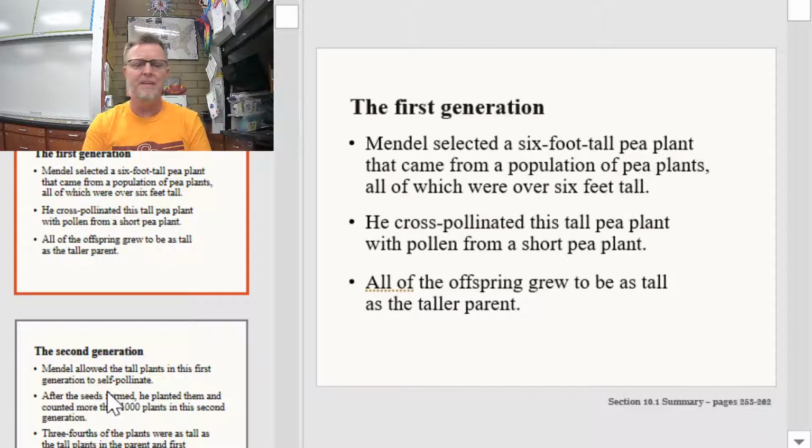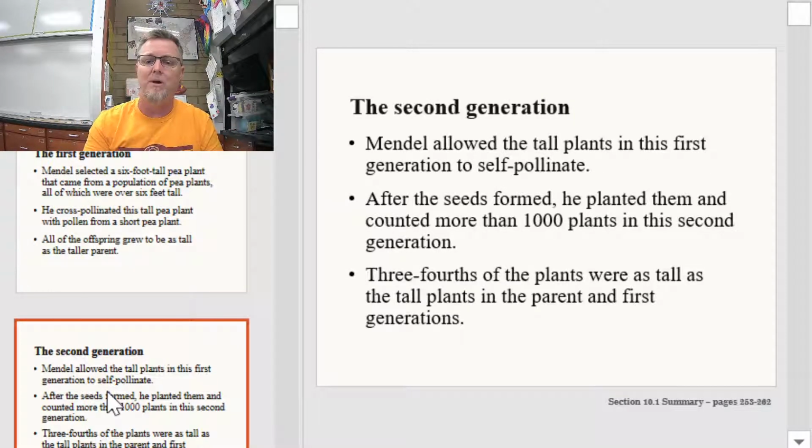Now, he could have thrown the towel in right here and said, you know what, I quit, whatever, it's just pea plants, who cares? Let's go make some soup, all right? But instead, he decided to go one step further, okay? And that one step further is that he took those offspring from that first cross and he allowed them to self-pollinate. Now, this is something that you can do with plants, but you can't do this with animals because it's just not possible. Anyways, so he allowed these tall plants to self-pollinate. So that's basically a tall plant is crossed with a tall plant. So if I cross a tall plant with a tall plant, what do you expect the outcome to be? Yeah, tall plants.